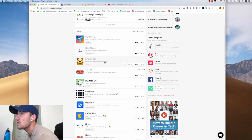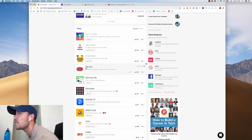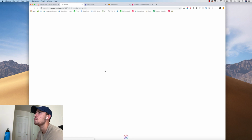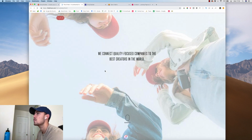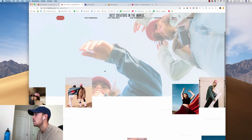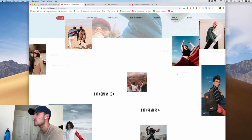So let's take a look at this thing. So the hub, we connect creators to each other and brands. So this sounds like Tinder for creative people. Let's see. Okay, so nice landing page, nice little parallax effect with these scrolling things.